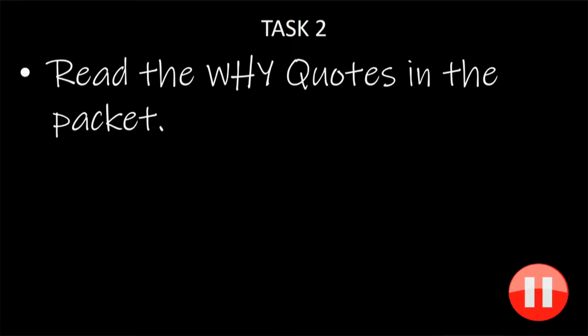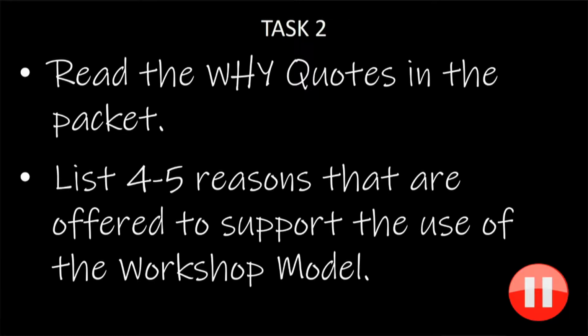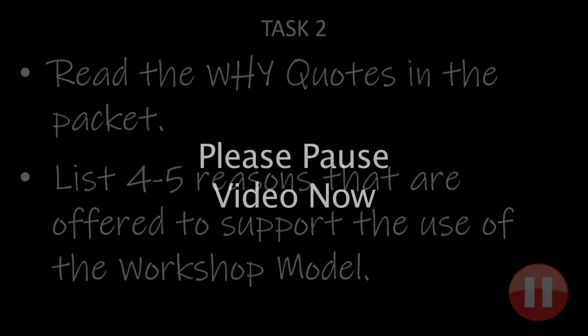And as you see on the screen, there's a slide that directs you to please read those why quotes and then answer question number 2 in your packet, which asks you to list 4 to 5 reasons that are offered that support the use of the Workshop model in the classroom. Please pause the video and do that now.